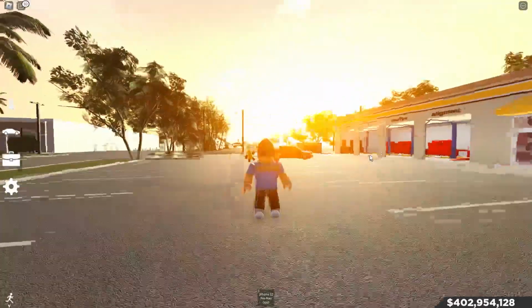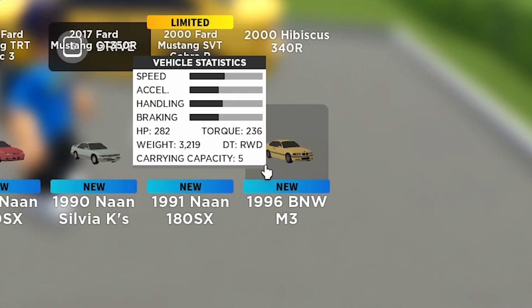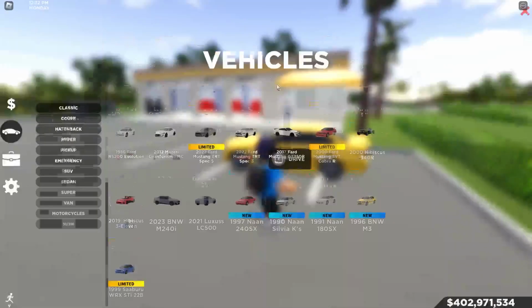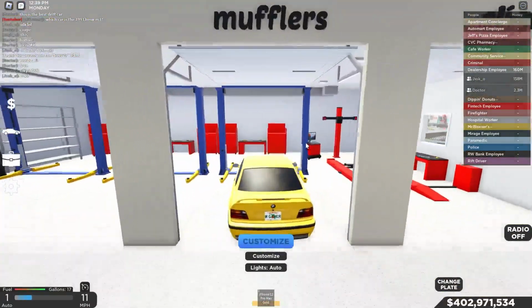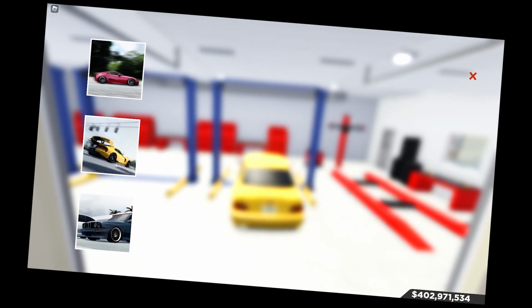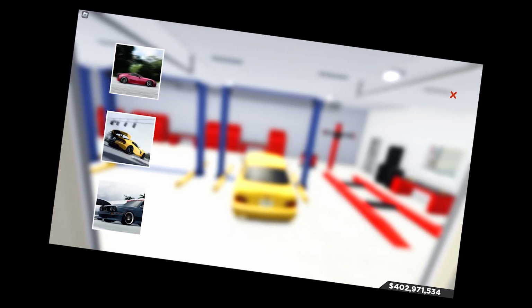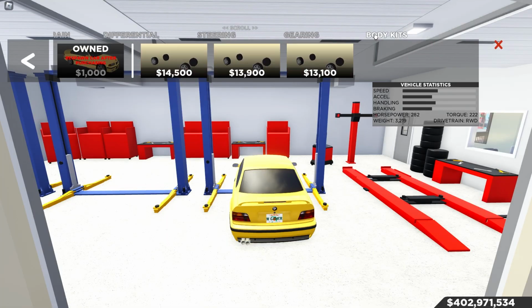Alrighty, but now for the body kits. So the first car that has the body kit is the 1996 BMW M3. So if we drive this right on in, we should be getting some new stuff for it. Supposedly we're gonna be getting the LZ based on Adam LZ's E36 grassroots car. I don't know what any of this means, but let's go down to body kits.